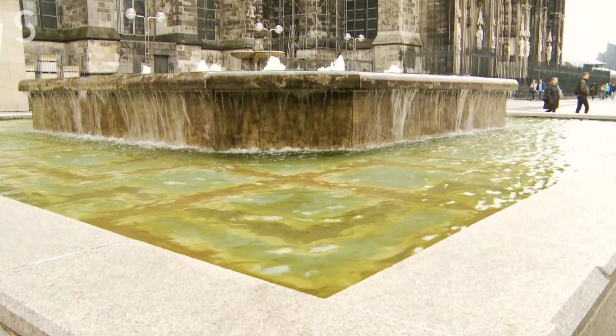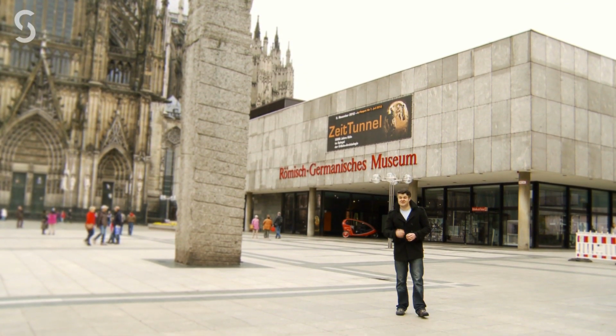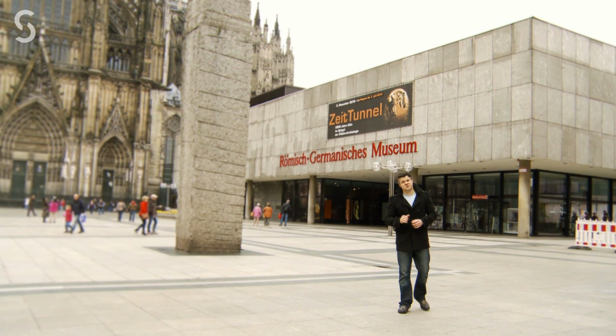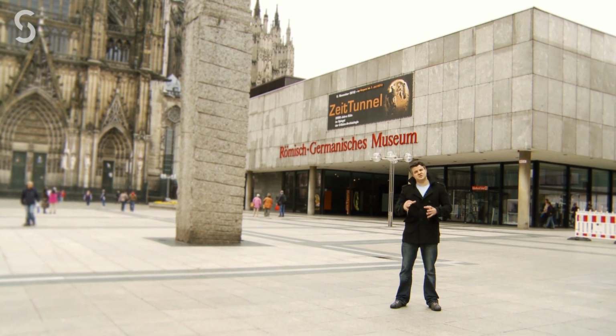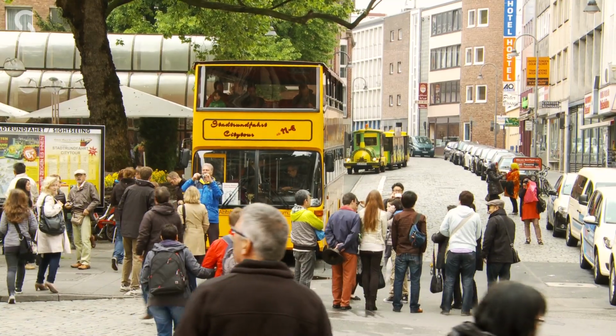Situated right next to the Dom Cathedral, it's probably the best museum in Cologne, certainly something you don't want to miss. The Roman-German History Museum takes you back over 2,000 years to the origins of this ancient city, and it's well worth a look.